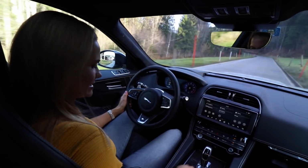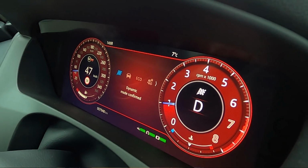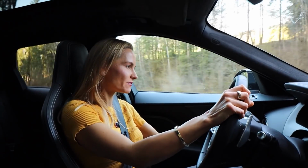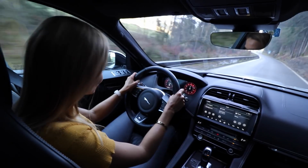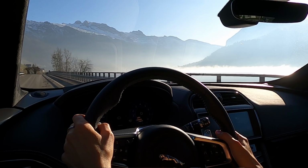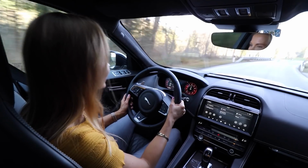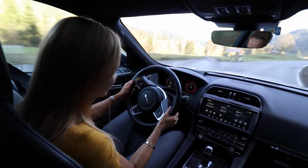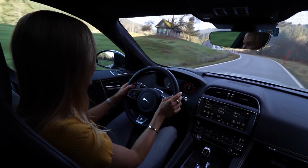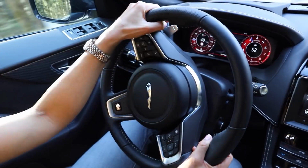Anyway, let's pop here into dynamic mode and have a little bit more fun. You see, this car has got a very different character and gives you a very different sensation to a turbocharged car, because it doesn't matter whether you're at low or high revs. It's just a reaction. It's so quick. This car is so alive. It's like a ticking bomb ready to explode. I mean, swear to God, I bloody love it.